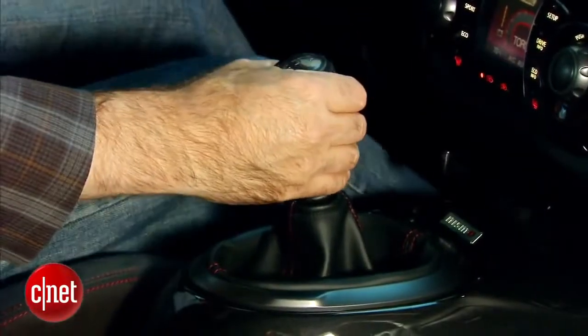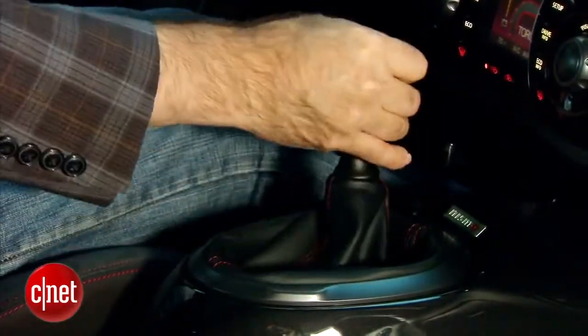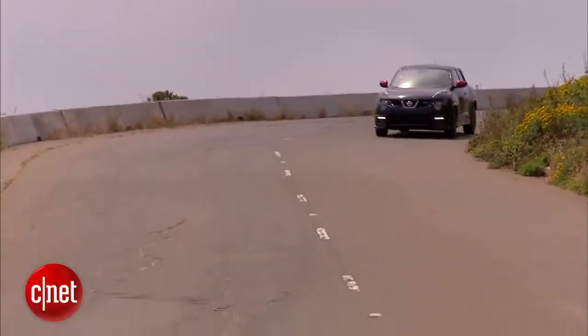And that's the biggest compromise in the Juke NISMO, is that the manual transmission, 6-speed, only comes with front-wheel drive. Nissan also offers an all-wheel drive system for this car, which has torque vectoring across the rear wheels, so it'll give you fantastic handling, but you can only get that all-wheel drive system with a continuously variable transmission.